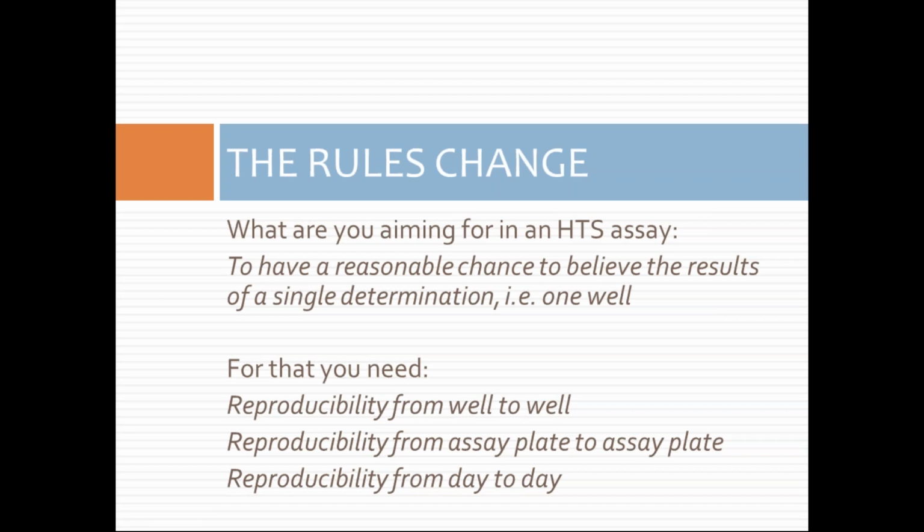statistically more advantageous to have every compound just one time and cover a broader amount of chemical space. You have a higher chance of picking up a scaffold that will work than if you limit your amount of compounds and test them twice or 3 times. So there's statistics that go into all of that. But so typically the approach is N of 1. But you really need exquisite reproducibility for that. So from well to well, from plate to plate, and also from day to day, because you need to trust the data.